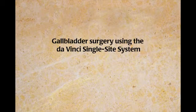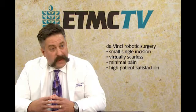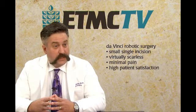Most recently, with the development of general surgery applications for the Da Vinci robot, we can now apply robotic surgery to the treatment of gallbladder disease. And this allows us to approach the gallbladder surgically through a single incision, thereby circumventing having to make multiple incisions. And the surgery can be performed through a 2.5 centimeter incision made within the belly button or the umbilical area, and is virtually scarless.